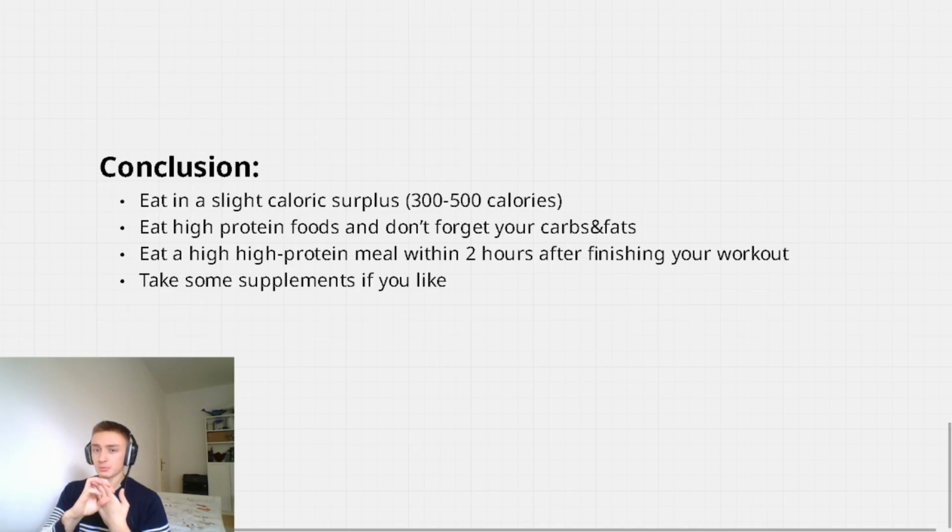And take some supplements, if you like, the ones that are necessary for you if you have any kind of vitamin deficiency, right? So that would be it.